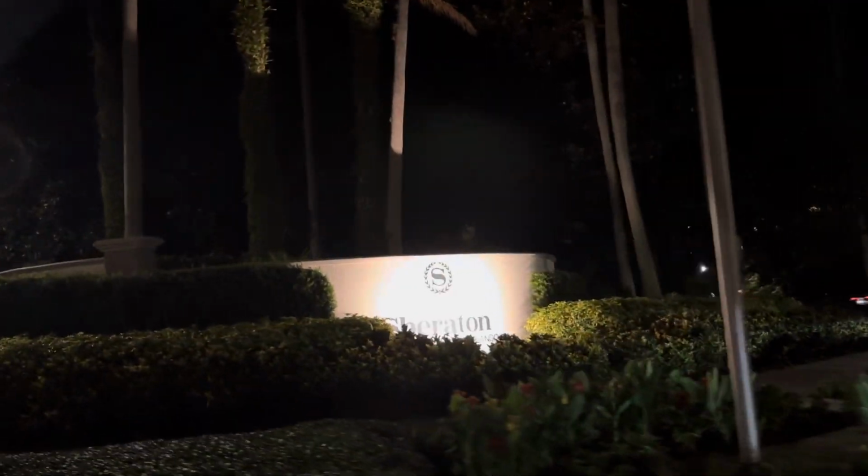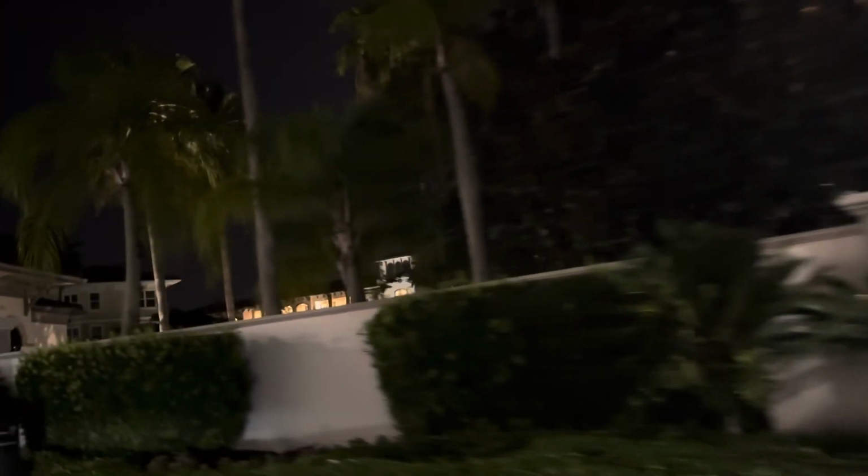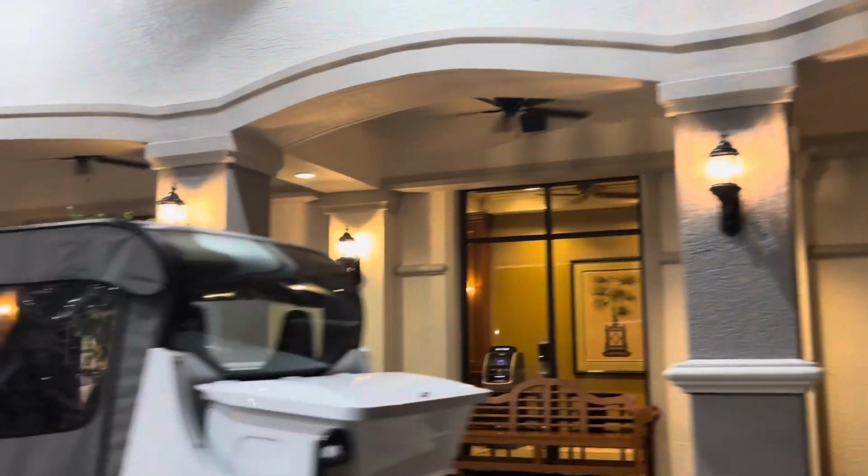Perfect After Dark. We are at Sheraton Vistana Villages. This is on International Drive. And we wanted to show you guys this, because this is a beautiful, beautiful resort. A beautiful option if you guys are looking for somewhere to stay.